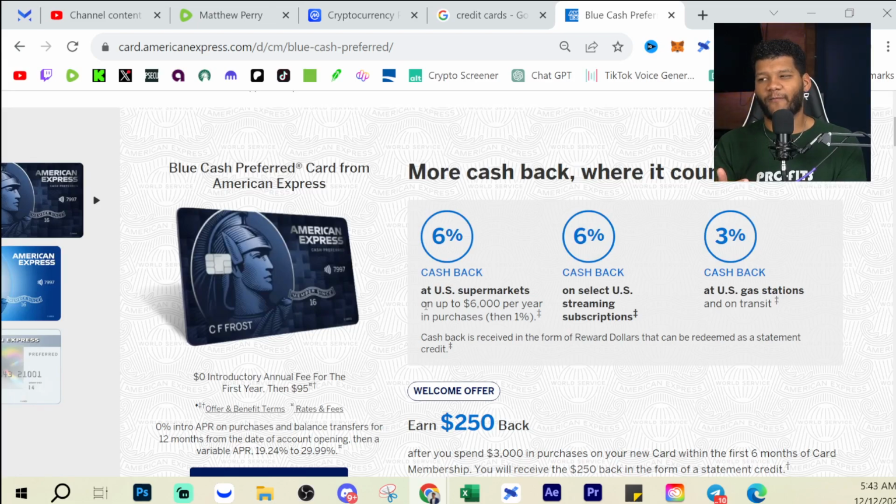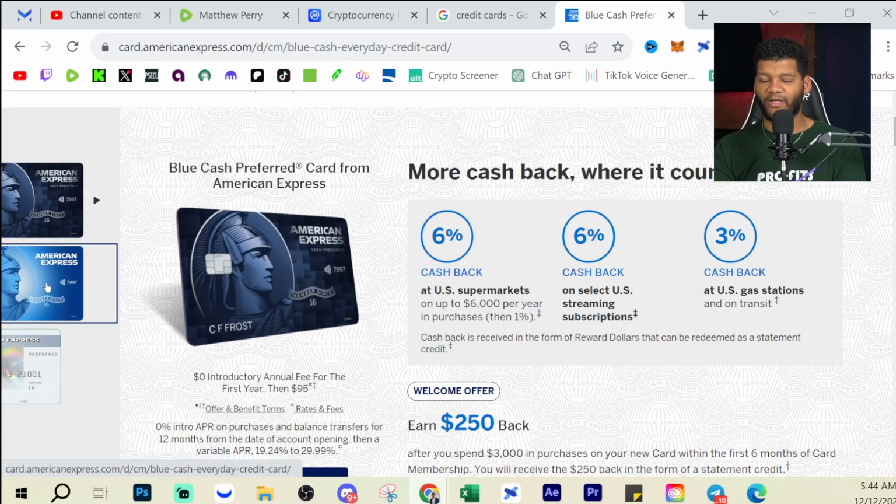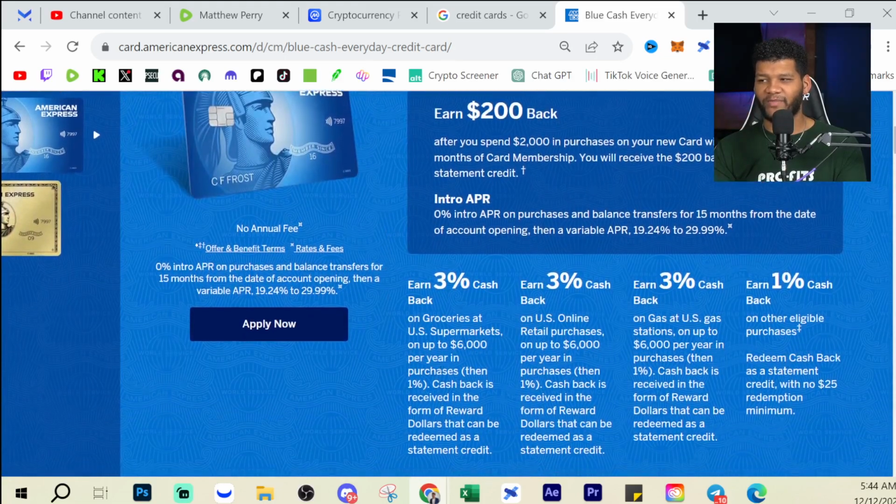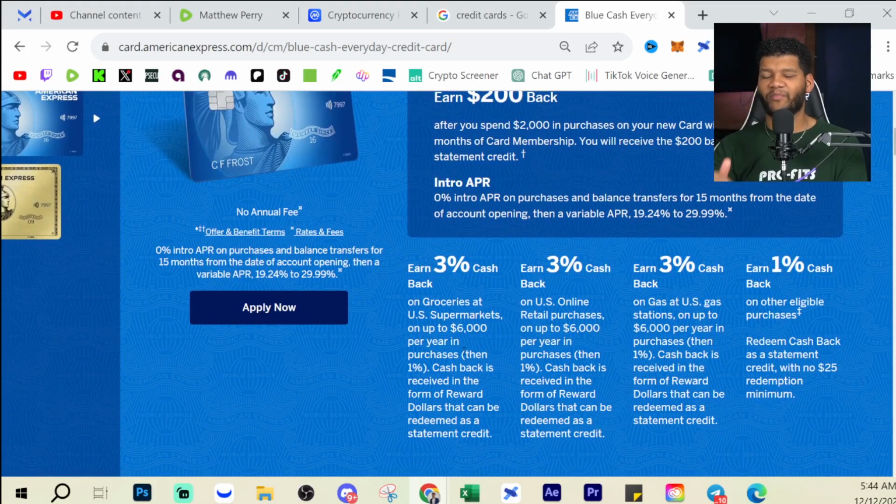So it's something that doesn't really sit well with me, and you're probably like, look, it's 6%, it's premium and all that stuff. Well, you're paying a $95 annual fee to get 6% and to get it covered for kind of the entire year, right? The reason why you're upgrading is maybe to get that covered for the entire year. And if you look at that compared to the Blue Cash Everyday card, you're going to see that it's up to $6,000. So there's no improvement.